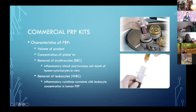The concentration of platelets. Even if a particular kit makes 10 mils of PRP, but there's not a whole lot of platelets in it, it's not as useful to me. And last but not least, and for me this is really important, is how many red blood cells and how many white blood cells are within this particular PRP that we're making. I really don't want any red blood cells or white blood cells. They both increase inflammation.